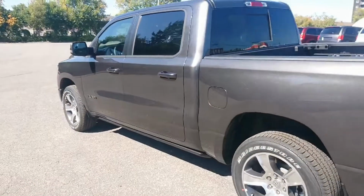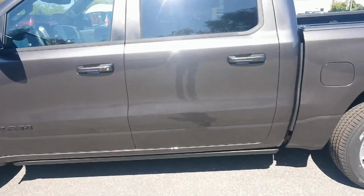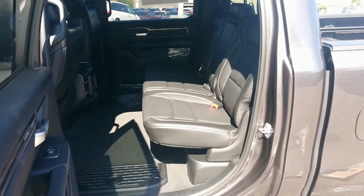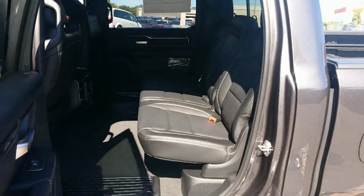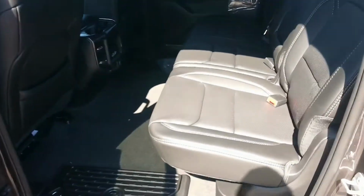So go ahead and decide. This is a crew cab, so there is the larger area in the back for your passengers. Go ahead and we'll open it up, take a look. And I'll give you just a quick look at the rear seats here before we move to the front. And as you can see, you got your deployable side step already out. You have the 90-degree opening doors for the Rams, makes it easier to load and unload, or just for people to get in and out of.